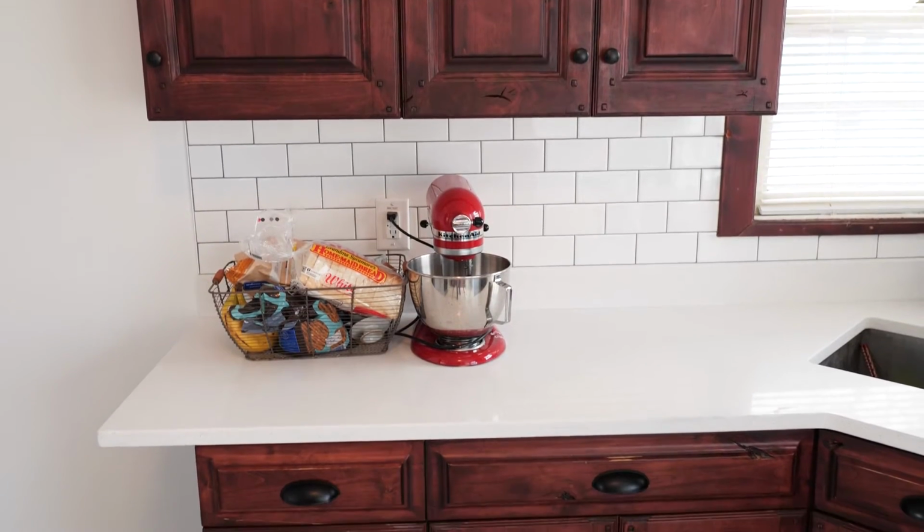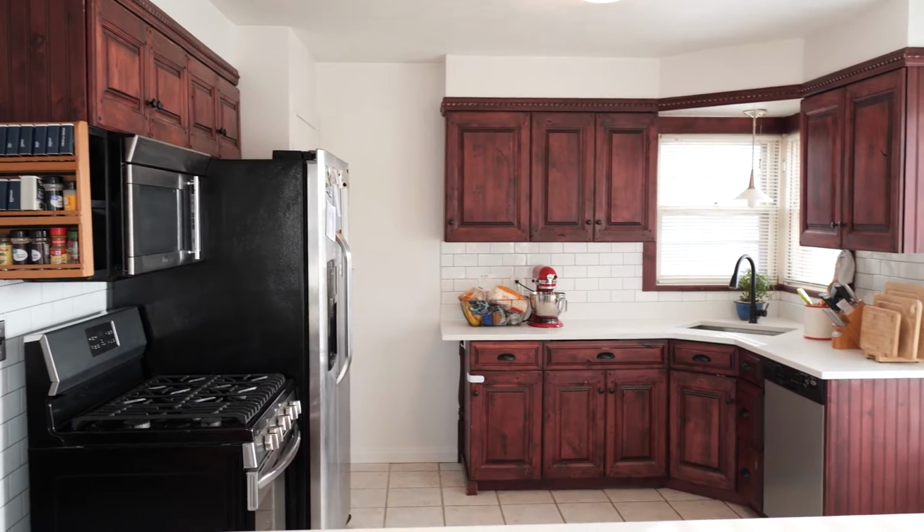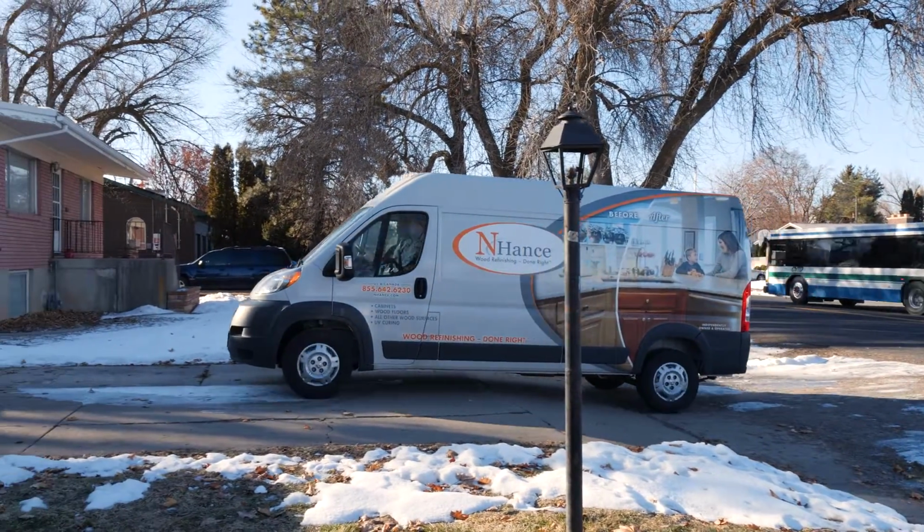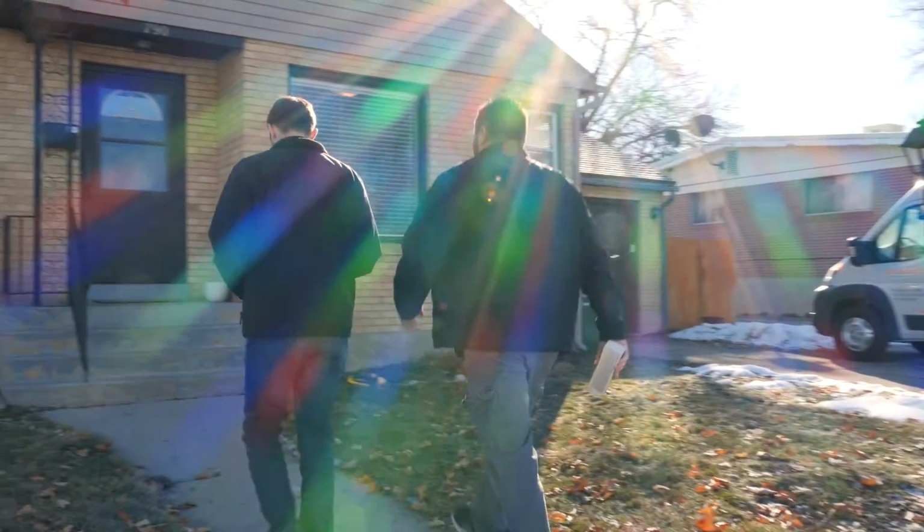So we've gotten to do a couple of different projects with our kitchen. We got new countertops, we got a new updated backsplash, we had the walls painted, and that ate up quite a bit of our budget. And so we were really happy to find N-Hance because they were able to not only do the project quickly, but also to do it at a cost-effective price.